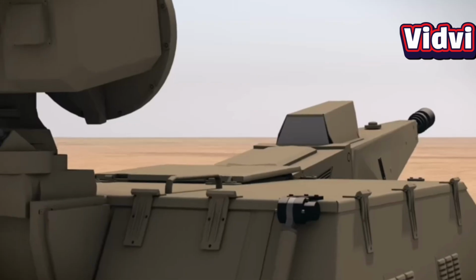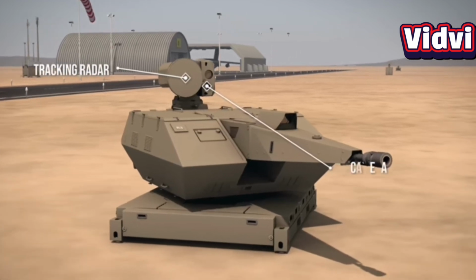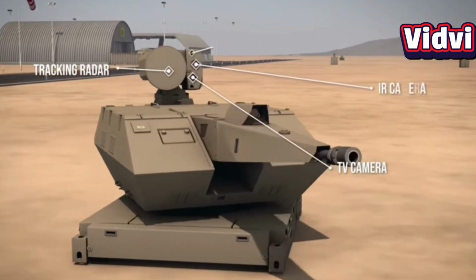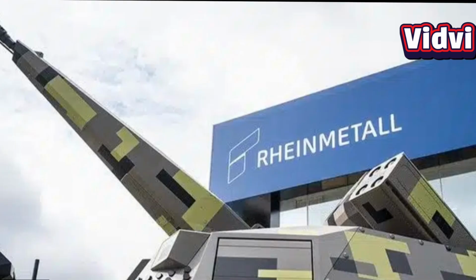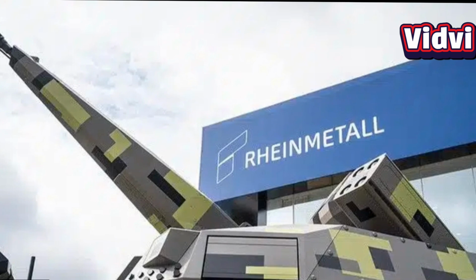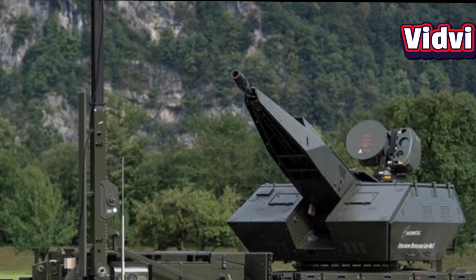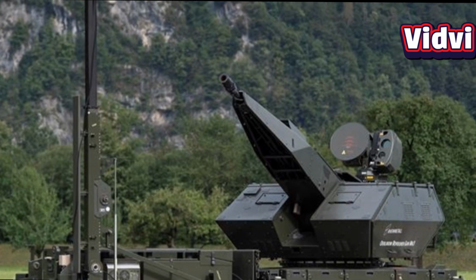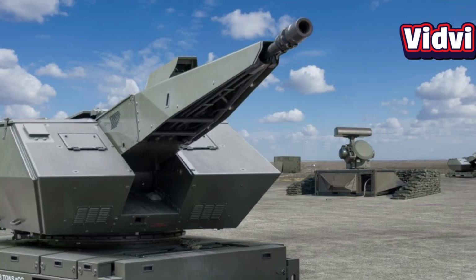The Rheinmetall Skynex is a state-of-the-art short-range air defense system, or SHORAD, designed to counter a wide spectrum of modern aerial threats. This includes drones, helicopters, and even rockets. Developed by Germany's Rheinmetall, Skynex stands out for its modular, open architecture. This approach allows integration of diverse sensors, effectors, and legacy systems, tailoring the system to specific mission needs.